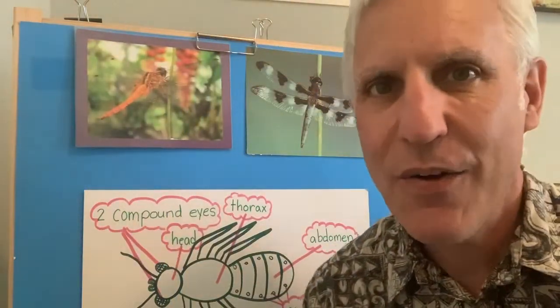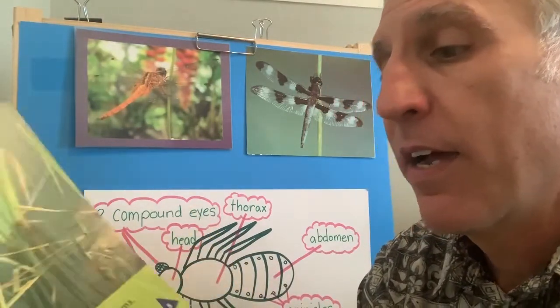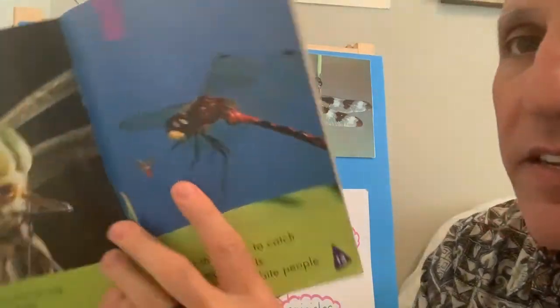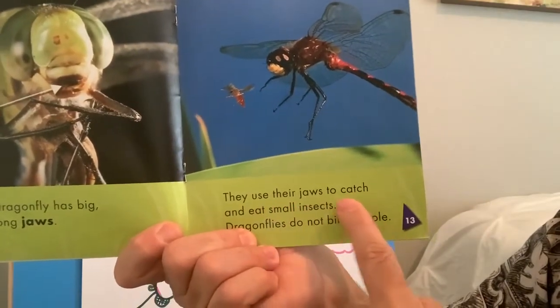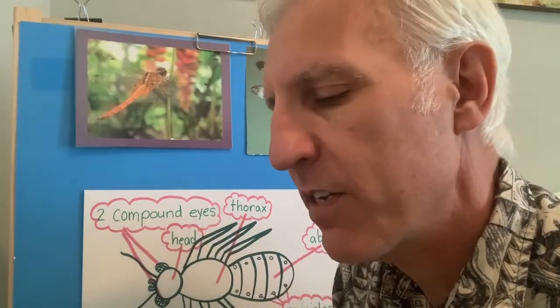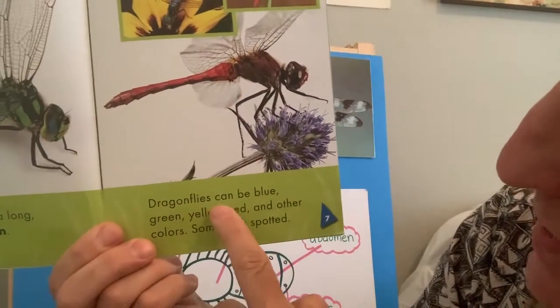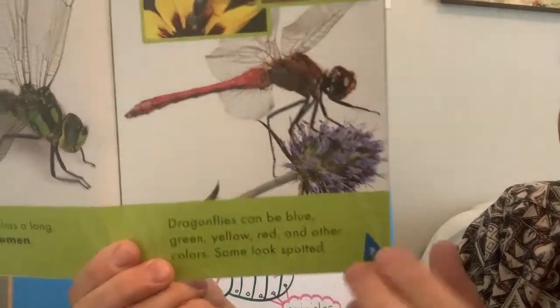The end. Okay, so I read this book about dragonflies. Think of some dragonfly facts. Do dragonflies eat bananas? Do you remember what they eat? If you forgot, you can rewind and go back in the video to the page where it says, oh, here it is. Remember this page? They use their jaws to catch and eat small insects. Oh, yeah. What color are dragonflies? Do you remember that page? See if your brain remembered what it said in this book about the color. Oh, if you forgot, I'll read it. Dragonflies can be blue, green, yellow, red, and other colors. Some even have spots.